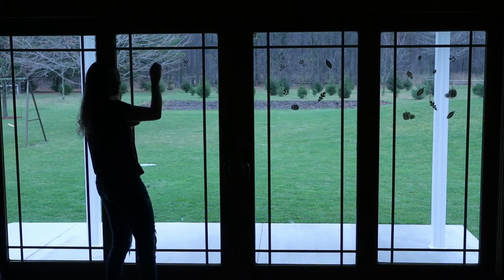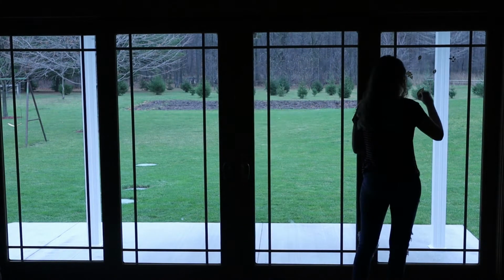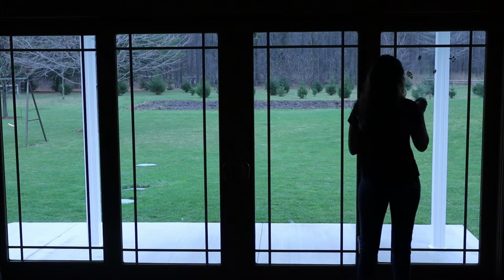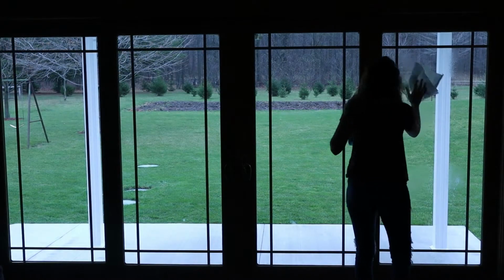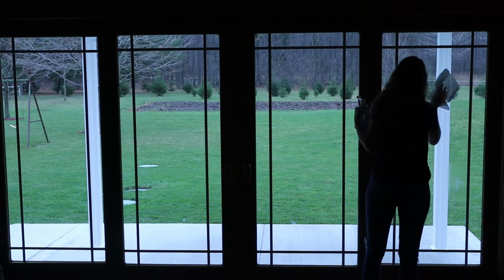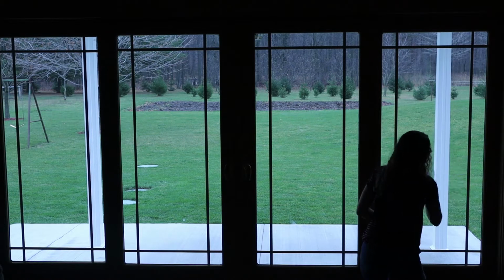And as you can see, I moved from the kitchen and the bathrooms to the living room. I'm taking down all the fall stuff. We only decorated in our living room for fall since we did it so late in the year. So I'm starting by taking off the stickers and really just giving these windows a nice clean. And then we'll go around the rest of the room and start to take down the old decor.